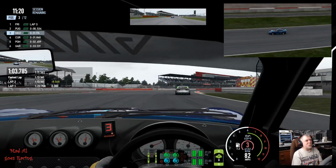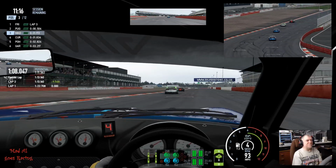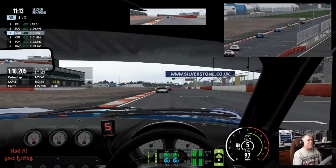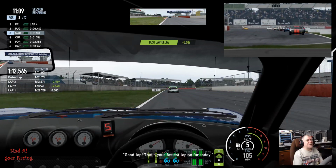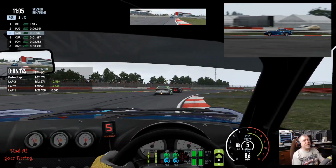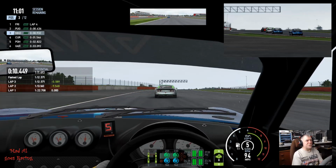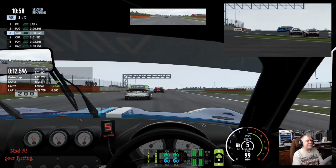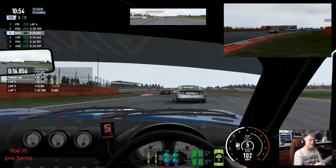Whilst it was great for running big fields at places like Le Mans, Spa, there are definitely downsides to having far too many... Oh, we've got drizzle. Having too many AI. A lot of people seem to want to have like 30 AI around the short circuits, which is slightly ridiculous.